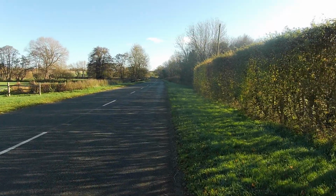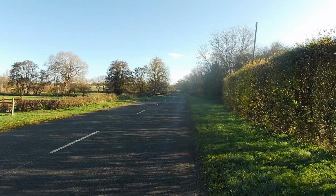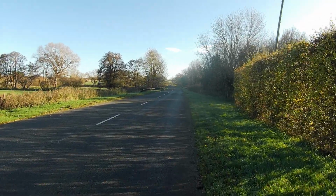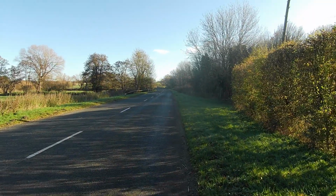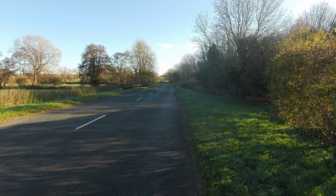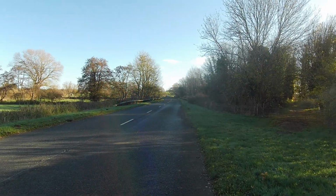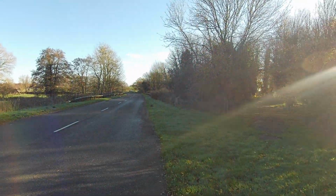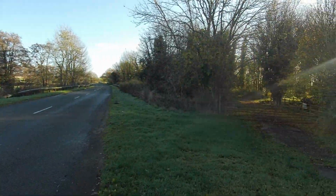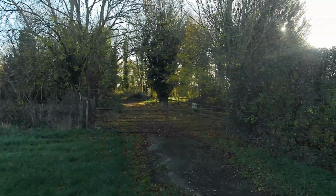Then we're walking along the old Norwich Thetford Turnpike Road. It's not really why we've come here. I've been having a look at Faden's map, 1797. One thing I noticed was a lost road, or lost part of a road anyway.